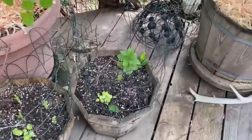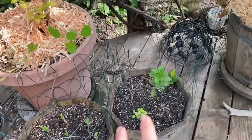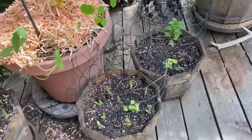And then down here, another orange mint. Sometimes I just use my pots as a place to kind of start things or put things in a safe place until I decide where I want to put them.